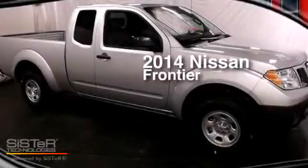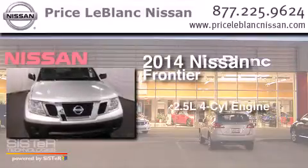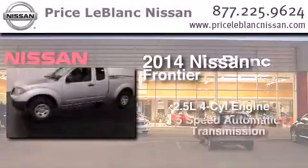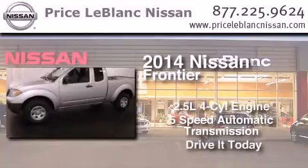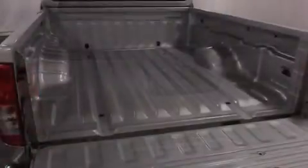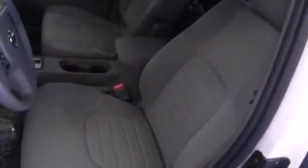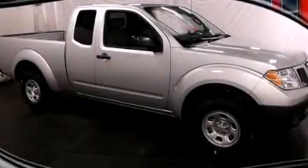This is a brand new 2014 Nissan Frontier. It features a 2.5-liter four-cylinder engine and a five-speed automatic transmission. Features include a double wishbone independent front suspension, traction control and stability control systems, cruise control, 12-volt power outlets, front multi-stage airbags, air conditioning, a chrome grille, tinted glass, and a limited slip differential. Stop by today and test drive this automobile for yourself.